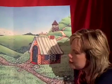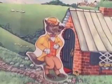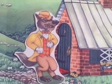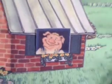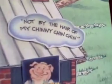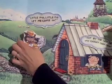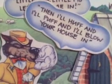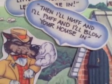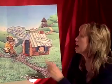And then you know what happens? The big bad wolf came to the front door and knocked on the front door and said, "Little pig, let me come in." And the little pig peeked out his window to see who was out there, and the little pig said, "Not by the hair of my chinny chin chin." And then the big bad wolf said, "Well then, I'll huff and I'll puff and I'll blow your house in." And so he huffed and he puffed, and he huffed and he puffed, but he could not blow that house in.